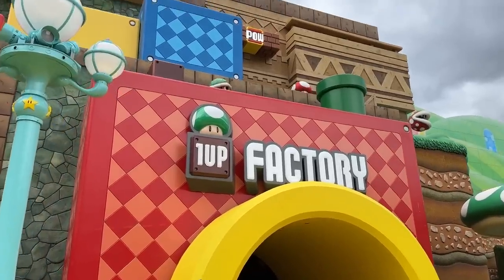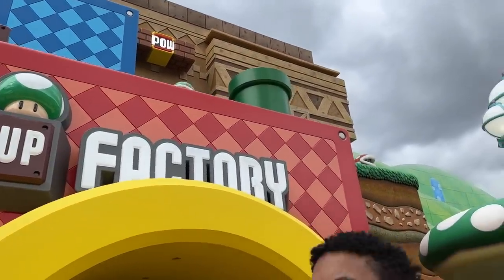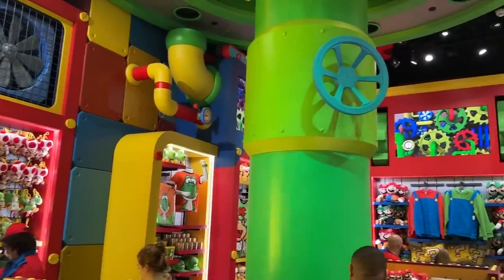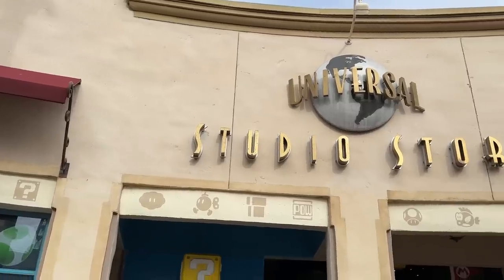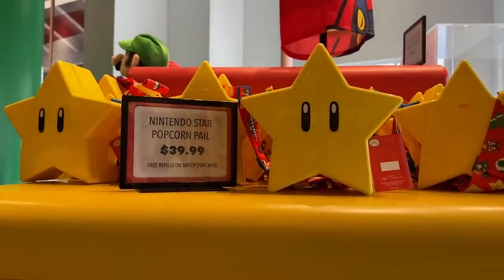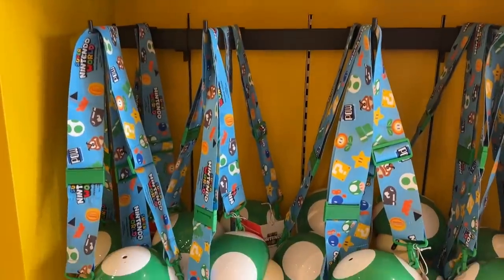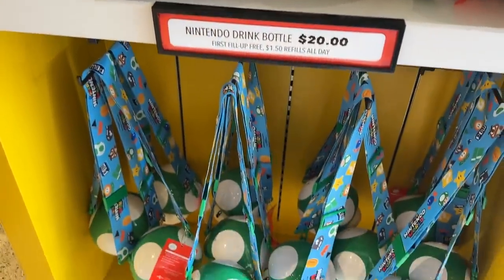Totally. It's really fun. The main merchandise location of Super Nintendo World is 1UP Factory. Now, of course, you have the front entrance. This is also at the exit of Mario Kart Bowser's Challenge, so you might see it in either one. Pro tip, a lot of this merch is also available throughout Universal Studios Hollywood as well, so if you miss out on something, you will be able to find a lot of the Nintendo merch in other shops, but this is the main merch location. We're gonna pop in and see what's around.